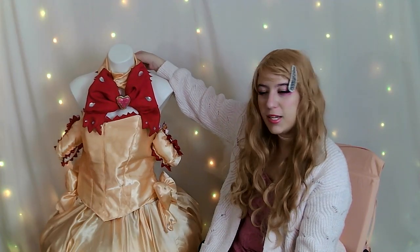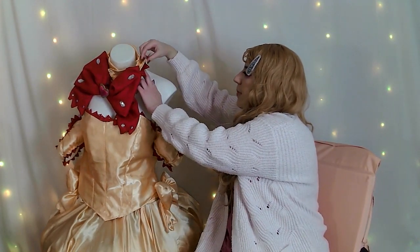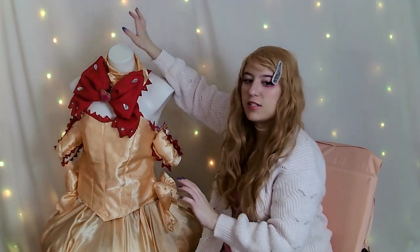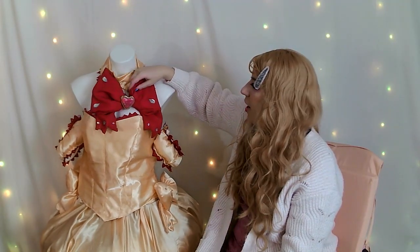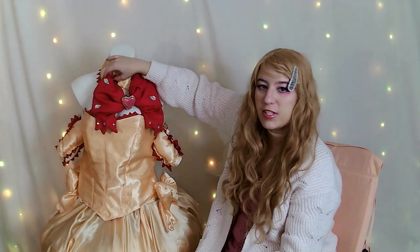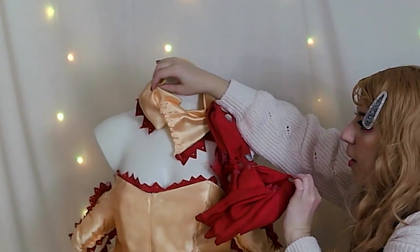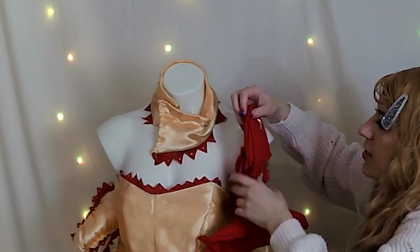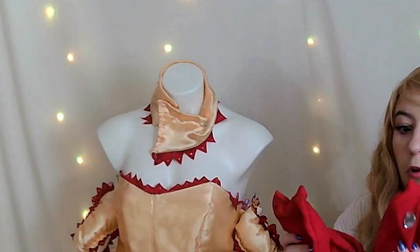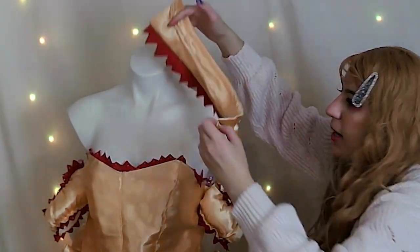So this neck piece goes all the way around the neck, and it's actually a piece here that's folded over, which is really accurate to what it looks like on the screen. And I get this on with snaps. I have a couple different snaps on here. So I have a snap here on this part of the bow, and then I also have another snap over here to actually take the whole bow off. And then there is another snap right here to actually get the neck piece on and off.